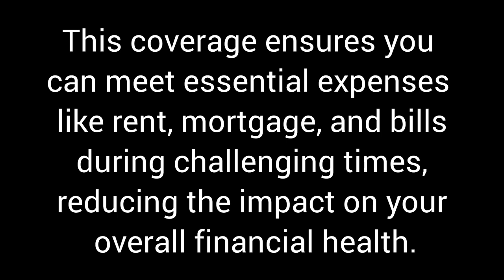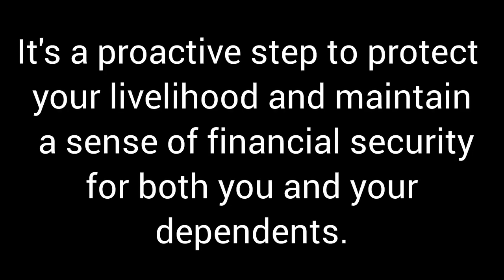Rehabilitation support: certain policies offer assistance for rehabilitation expenses, helping you return to work sooner after recovering from an illness or injury. Considering these advantages, income protection insurance is a valuable tool for safeguarding your financial well-being.